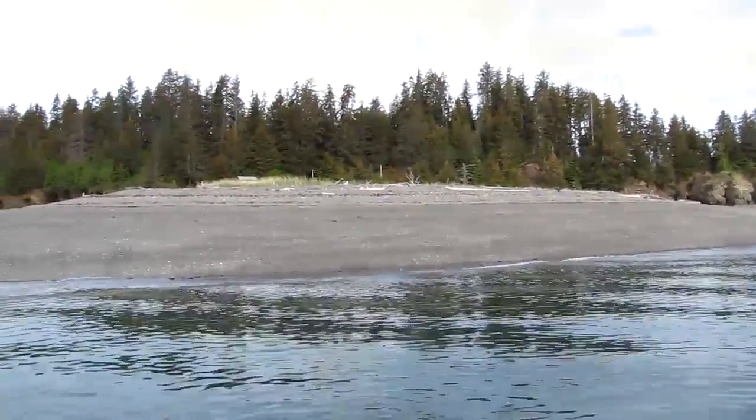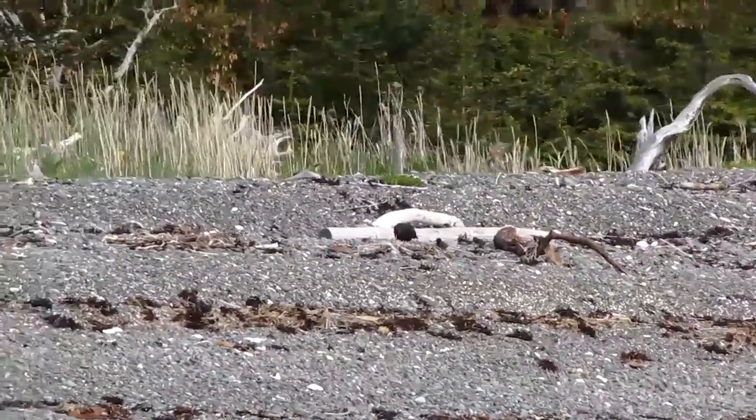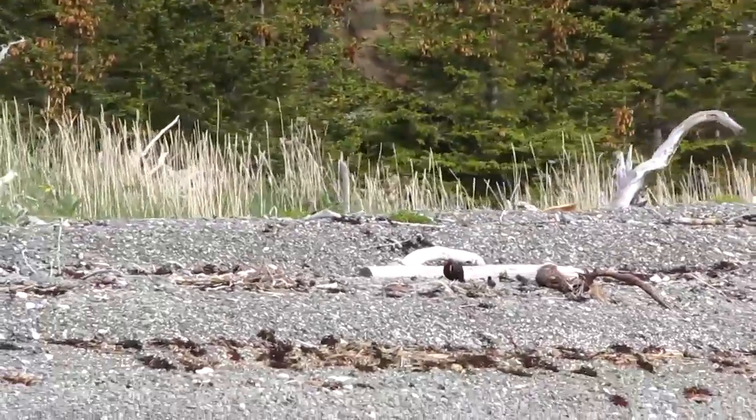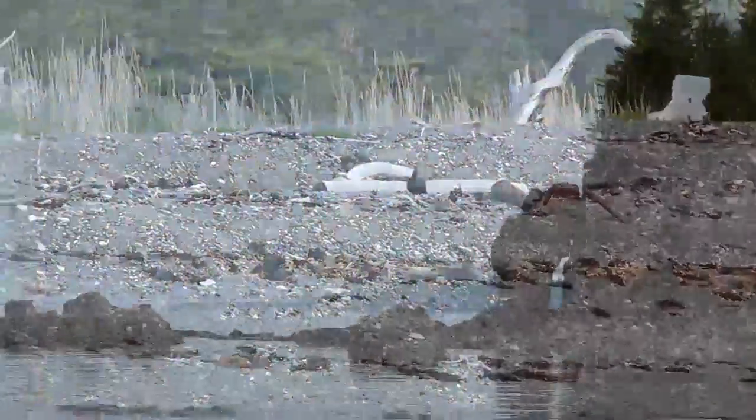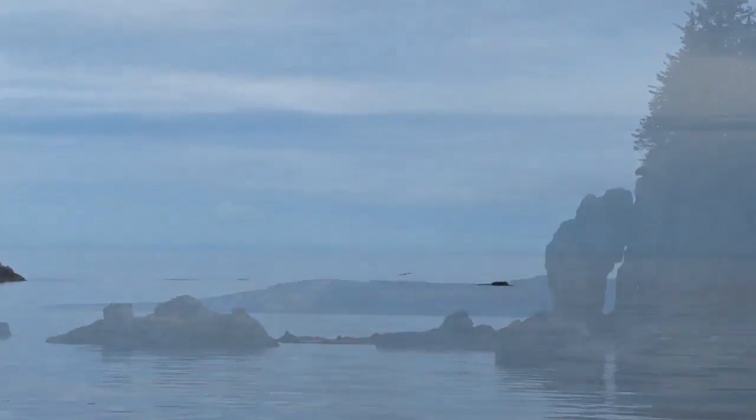They're not that common. So places like Yukon Island over there, they get hit pretty hard. Another eagle taking off right off of.